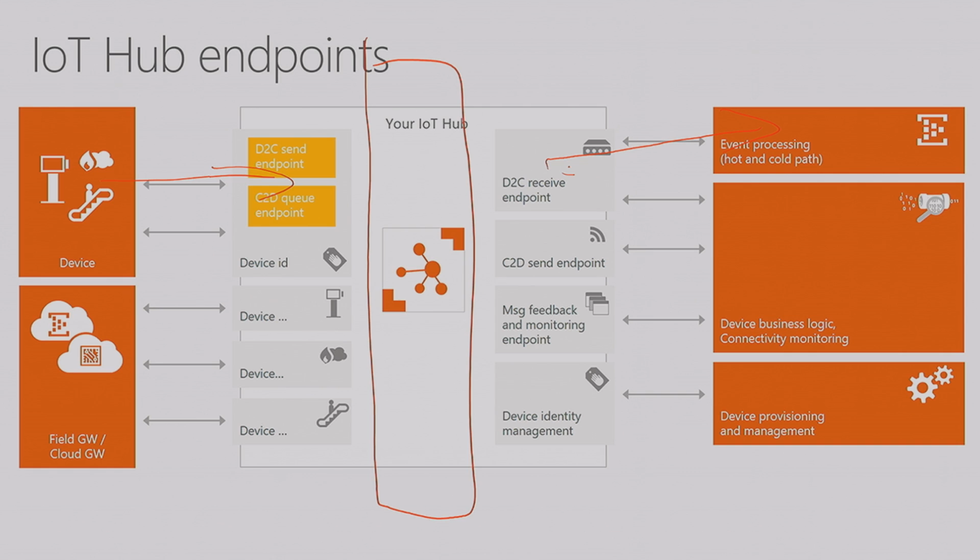Now, IoT Hub can also be configured between 1 and 7 days of storage. So I can have IoT Hub be my temporary storage of all my inbound messages. We'll store it between 1 and 7 days. You configure it. After 7 days, we will delete it, because that's the maximum. We're not your long-term storage. So even if your back-end systems are offline for 2 hours, IoT Hub can carry on sending and receiving messages. It's fine. Just come and fetch them then, please.